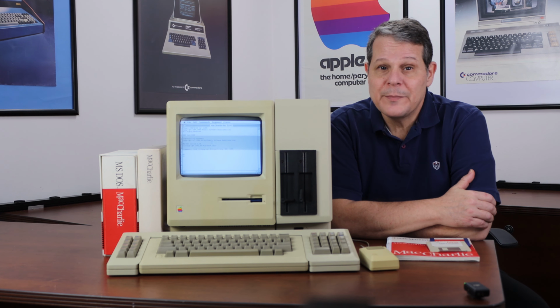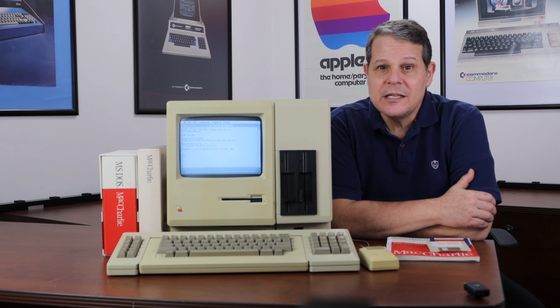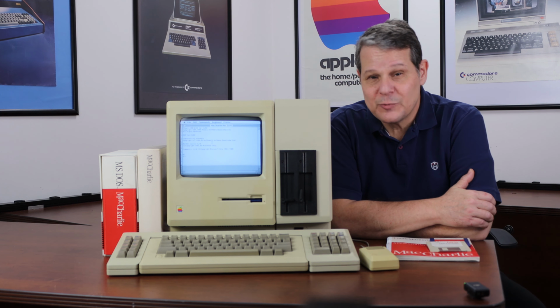In one of the first reviews of the MacCharlie, entitled Here's Charlie in Macworld magazine, February 1986, it was written that many people thought this was an April Fool's joke when the first ads came out. You may have seen the ads in the mid-80s for the MacCharlie and wondered, is that thing real? Well, you can see it's right next to me, so it's real.